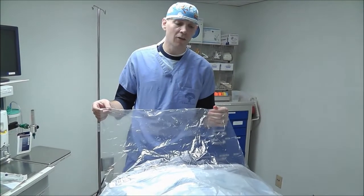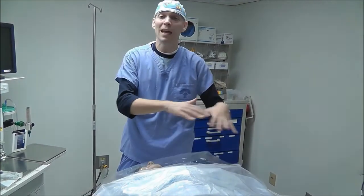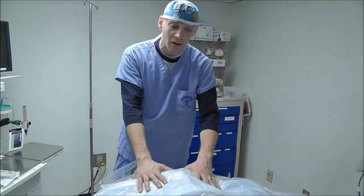Okay, once this Bair Hugger's on, you just want to make sure that you don't turn the Bair Hugger on until the patient is draped. You don't want air to blow all over the sterile field. So make sure the patient's draped before you put the Bair Hugger on.